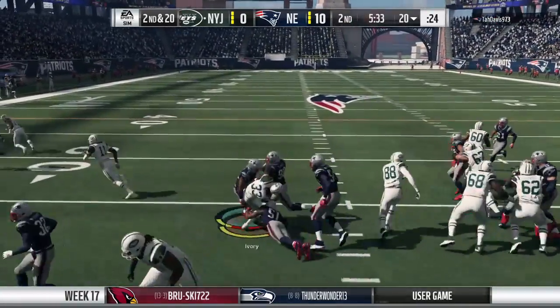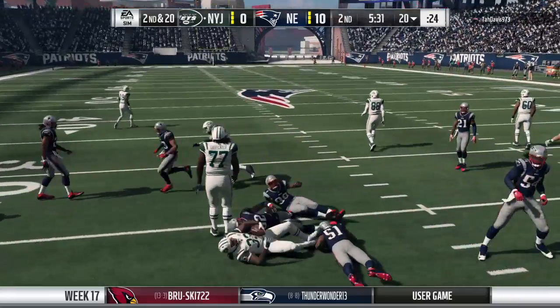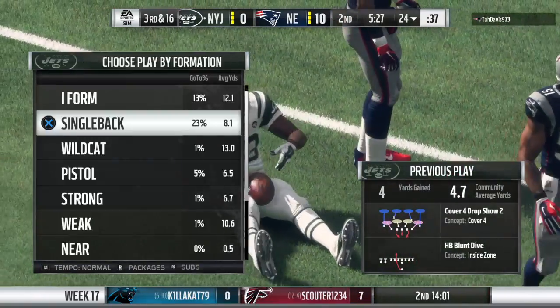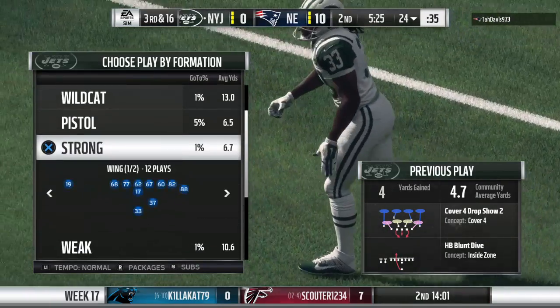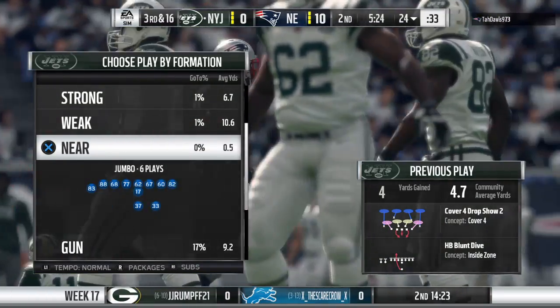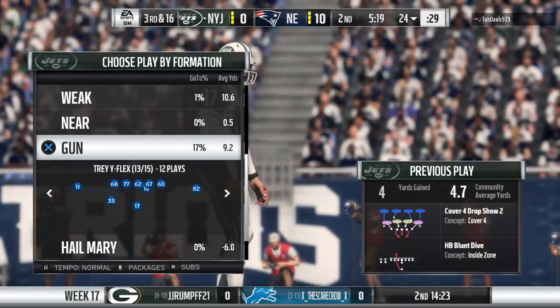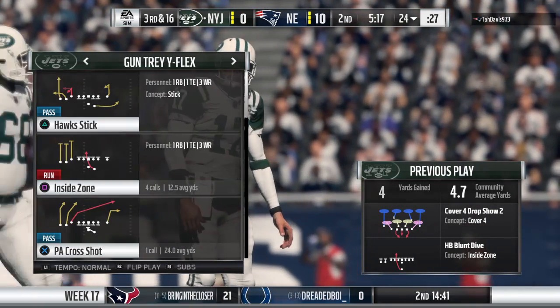Second down, Ivory. And he'll power his way up near the 25. Give him 4 yards there, but still in a big hole. 3rd and long. When you find that kind of yardage, you couldn't be more confident as a ball carrier. And guess what? You're going to go back and tell your offensive coordinator, I'd like to keep carrying it, thank you.